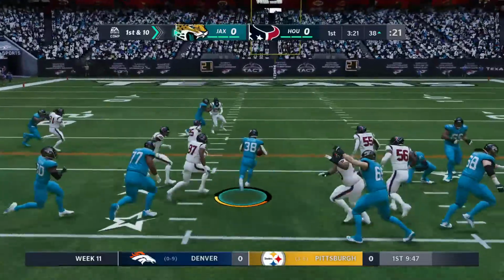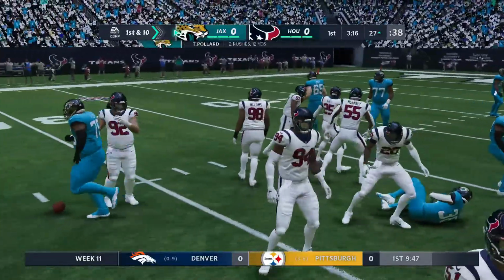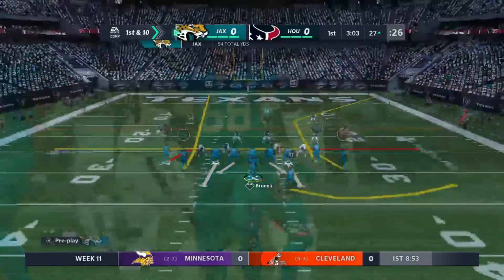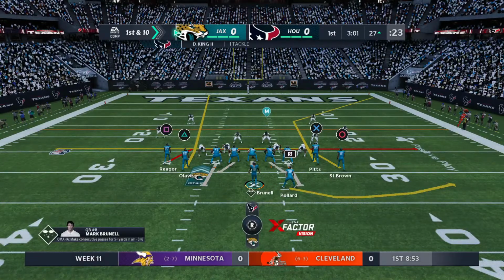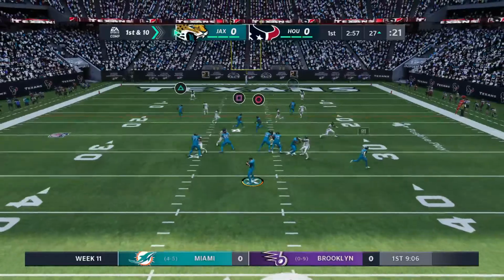Here's Pollard. And he's going to get this inside the 30. 11 more on that one and another first down. Clock rolling as we hit the midway point of this first quarter. So back-to-back big runs picking apart this defense on the opening drive.